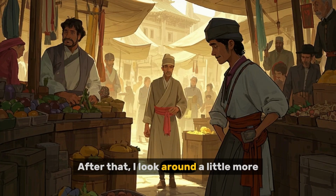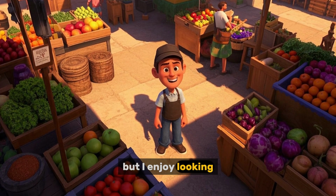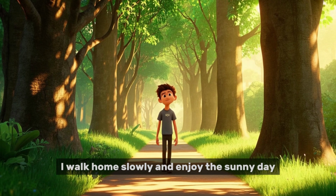After that, I look around a little more, and see flowers, clothes, and handmade bags. I don't buy anything else today, but I enjoy looking. Now it is time to go home. My bag is full and I feel happy. I walk home slowly and enjoy the sunny day.